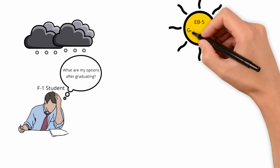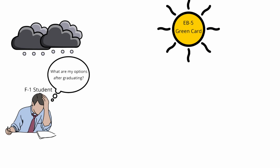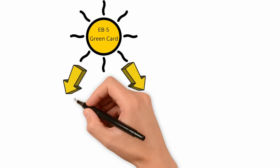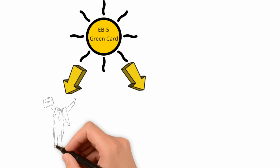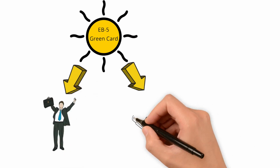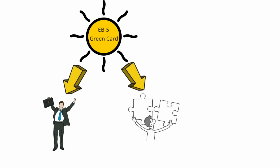with uncertainty. The EB5 visa provides a direct route to a green card and is a quick solution to taking full control of your own future. It unleashes your true career potential and lets you start building your American dream exactly how you envision it.